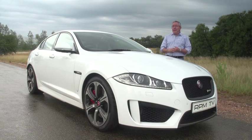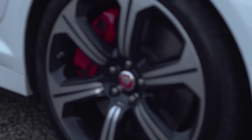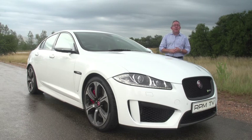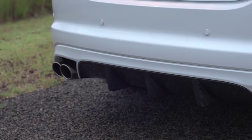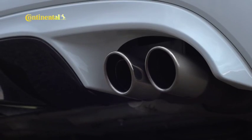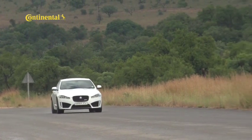And in XFR S, guys, there's the extra menace of the body kit, the black grille, and those big 20-inch wheels. But while those elements do set the performance tone, the thing that really turns heads here is the sound of the engine. Indeed, this is a car that has an exhaust note that'll rattle windows and scare small children. It adds to a personality that is anything but subtle.